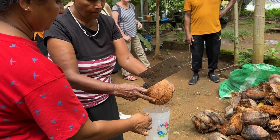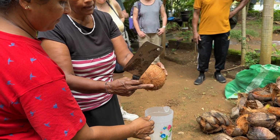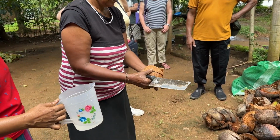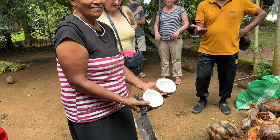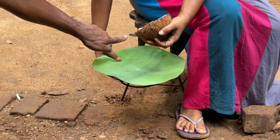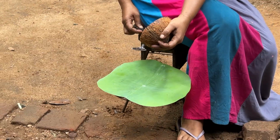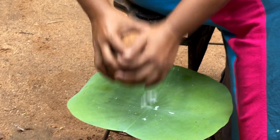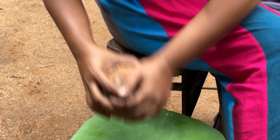Then we had a couple of demonstrations on how to open a coconut, get the water out, and how to scrape the white flesh out of it for cooking. It has sharp teeth. Scraping of coconut.